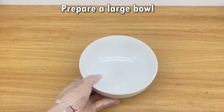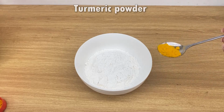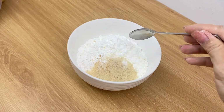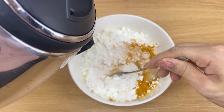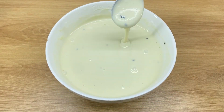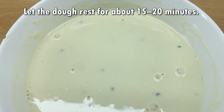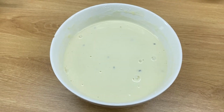Prepare a large bowl. Put the flour, turmeric powder, rice flour, sugar, and salt in a large bowl. Slowly add water, stirring while pouring until the mixture is smooth. If desired, add black sesame. Let the dough rest for about 15 to 20 minutes to help the dough expand and become crispier when fried.